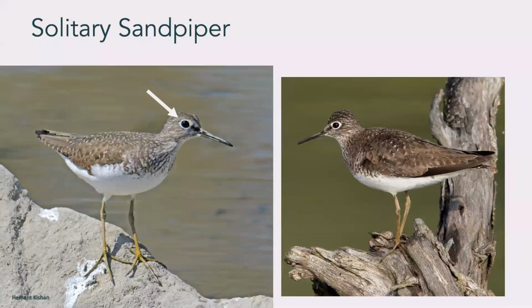Did you have anything else to add to this, Lisa? I don't think we had a sound recording for this. Yeah, we don't have a sound recording, but look for that bold white eye ring. And then also the behavior, it repeatedly bobs its upper body. Something to look out for as well. Yep, similar to another species that we'll cover in a bit.